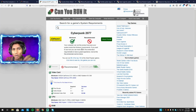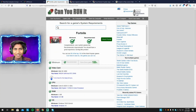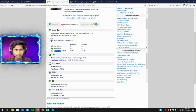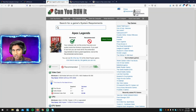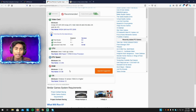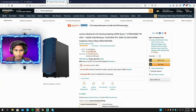Yeah, I told you, the problem is only RAM. If you upgrade the RAM, this is a freaking beast, mark my words. Counter-Strike, obviously. Minecraft, hell yeah. Fortnite, yep. Apex, the problem will be the RAM. Oh, graphics card, okay. We have 6 GB. It still runs, guys, not in high clarity, so just chill, okay, if you just upgrade your RAM. Forza Horizon 4, the RAM is the problem.